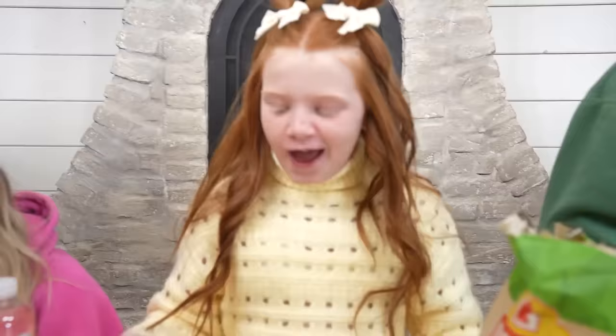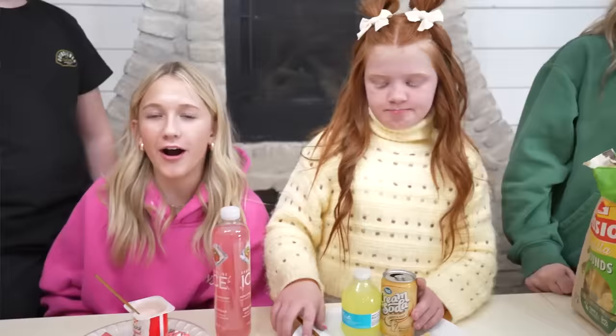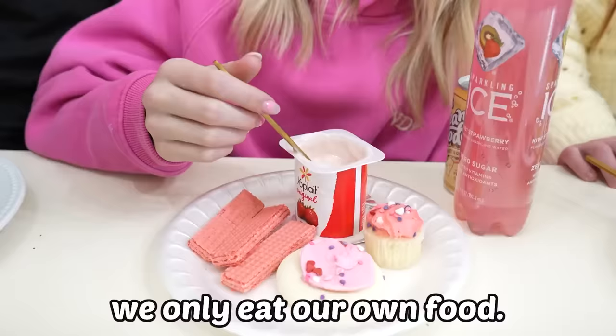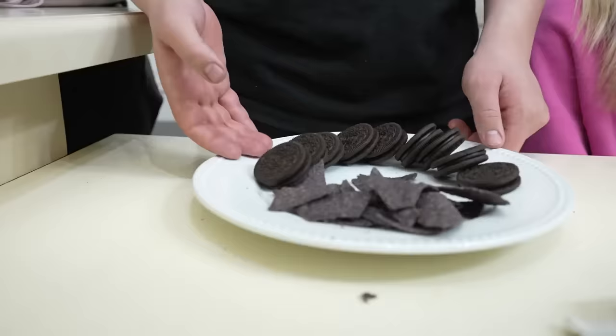I have edible cookie dough, golden Oreos, cream soda, that's all done. Wow. And then my lemonade. Well, I made some delicious cookies that everyone has decided to take a bite out of. No. What? We only eat our own food. So this is how I made my plate look. It's kind of basic, but it looks good. So yeah. Mine is chips and dessert. So yeah, it's pretty yummy.